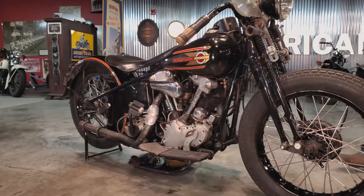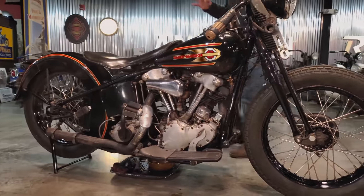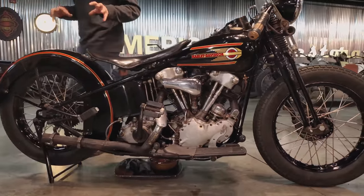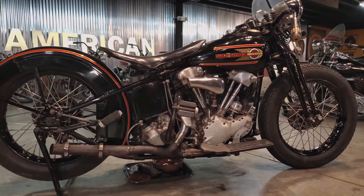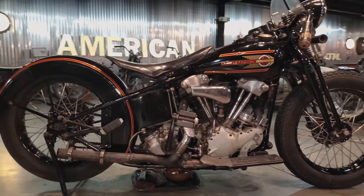Competition week here at Drive for History, and what you guys are staring at today is a genuine all original 1937 Harley Davidson knucklehead that's been specially set up for 24-hour endurance racing.